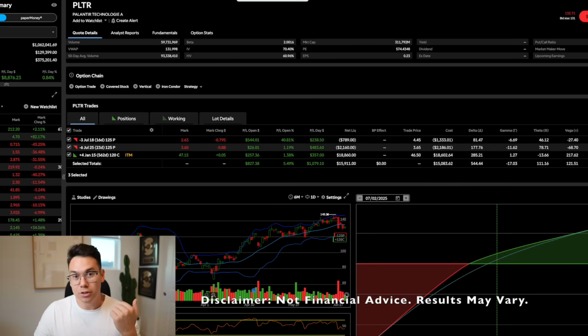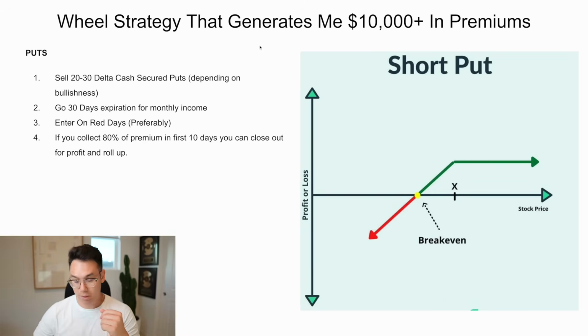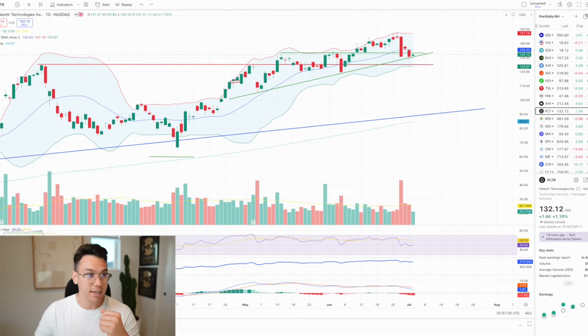Now, let's just say we do that for 2 more months and we're collecting that return. Eventually we're gonna get assigned those shares. Let's just say Palantir comes down and it just goes down, maybe down to 117 and kind of rebounds from there. But now I'll have to buy those shares at 124, the cash secured put that I sold. So now I just have shares. I have 100 shares. What do I do with them? How do I collect income?